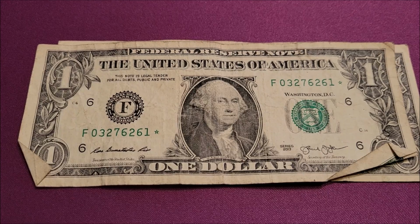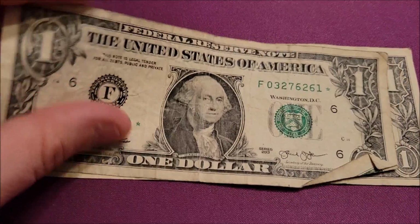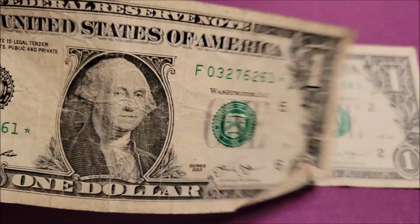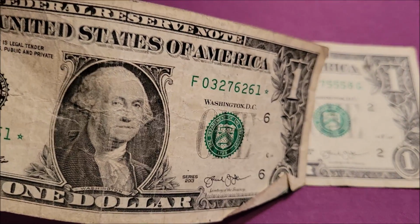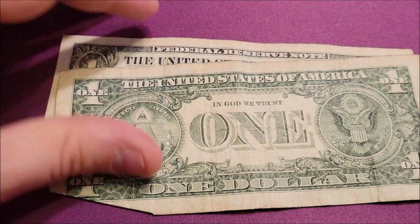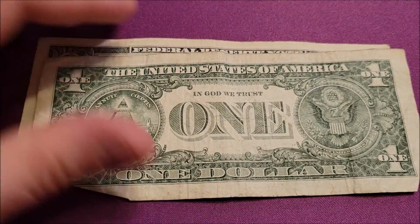You know, star notes are replacement notes. Something happened during production. They replace it. They annotate that with a star. This one's really, really beat up. It also doesn't have any sort of fancy serial number, but I'm going to hold on to it for right now. It'll probably make its way back into circulation, though, since it's not extra special or anything, but really neat.